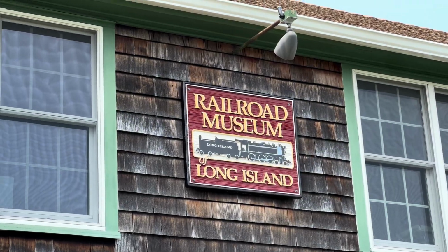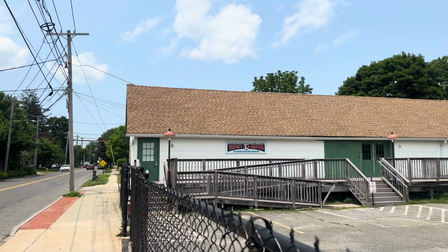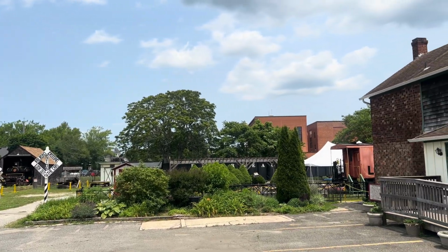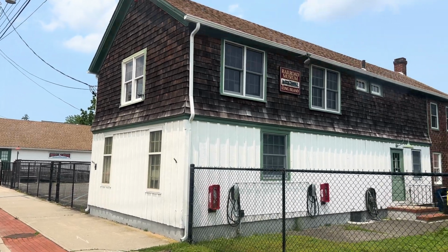Located there are two buildings. In the North Exhibit Hall, there's a 14 by 40 foot historic Lionel O-gauge model train layout that was donated by Lionel in 2009. The other building is the ticket office and gift shop. Unfortunately, the museum is only open on Saturdays, and I'm here during the week filming this video, so I can't show you inside.